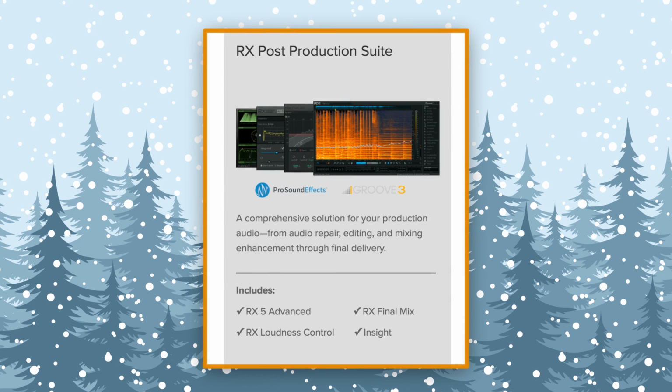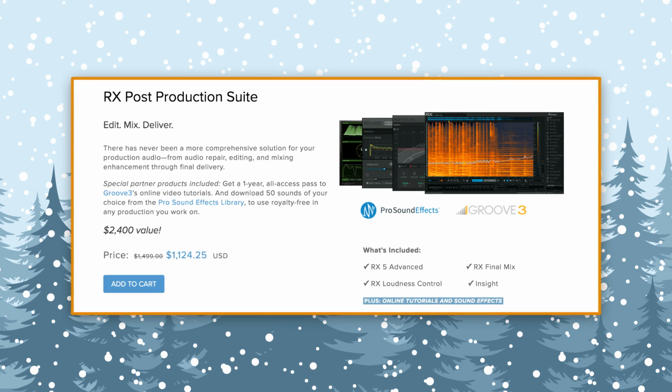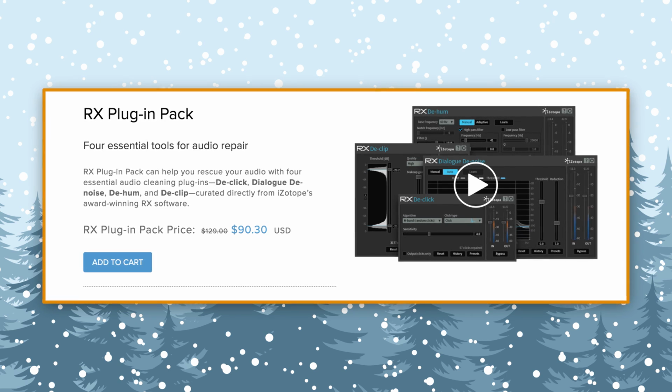Then for audio restoration, I've been loving the iZotope RX Post Suite. Comes with denoiser and everything else that you would need to clean up rough audio. The downside is the price tag at $1,124. So if you want to start much cheaper, you can go for their RX plugin pack, still getting some solid restoration assets, but only $90.